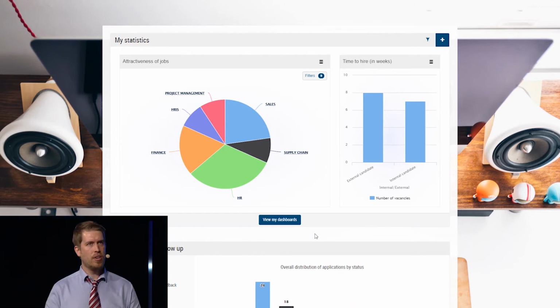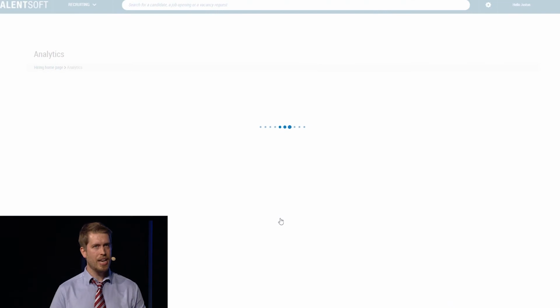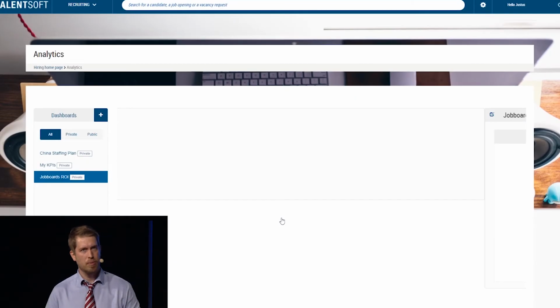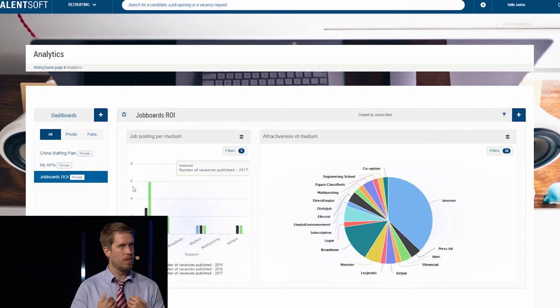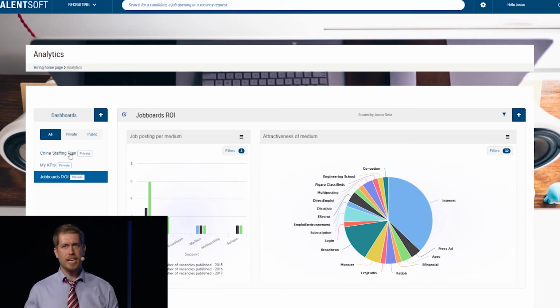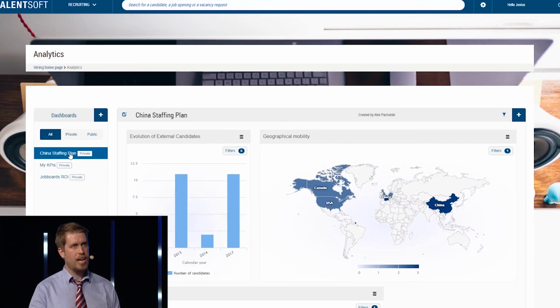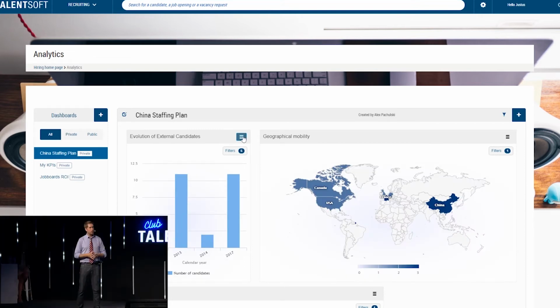Now I can have here these best practice indicators pushed by Talentsoft that show me the key data that I need in order to run my successful recruiting operation. Or I could go again into my dashboards. And here again, I have a set of dashboards that I was able to create myself. And I can, again, make them public or private as I need them to be. Again, here we need to find talents for China. So what we'll do is, again, I'll focus on 2017.